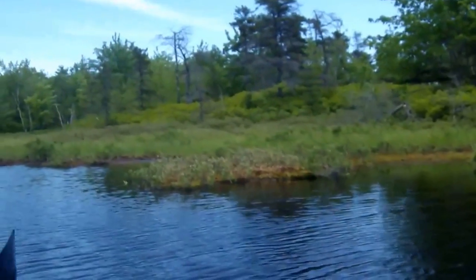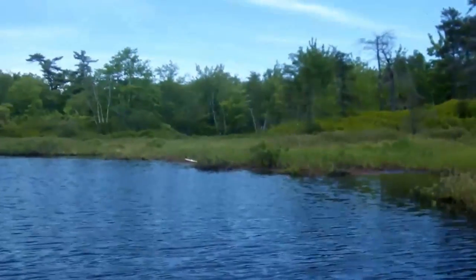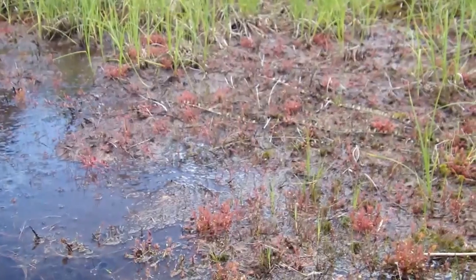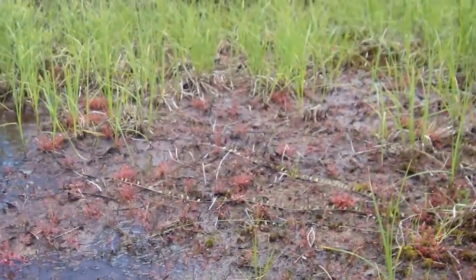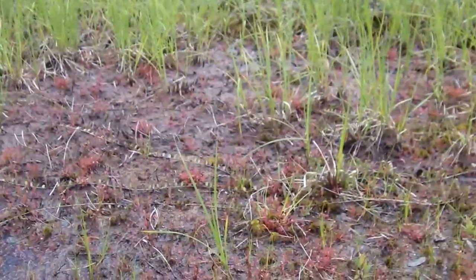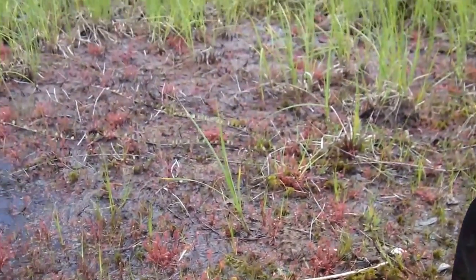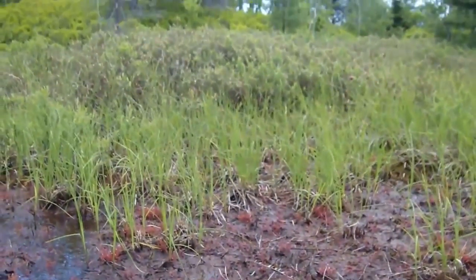But there's a fringe of red here from the sundews. This is really a lovely landscape. Well, here you can see the sundews and these cranberry, lines of cranberry, very long stems of cranberry across the surface. Right on the edges here. Very, very beautiful.